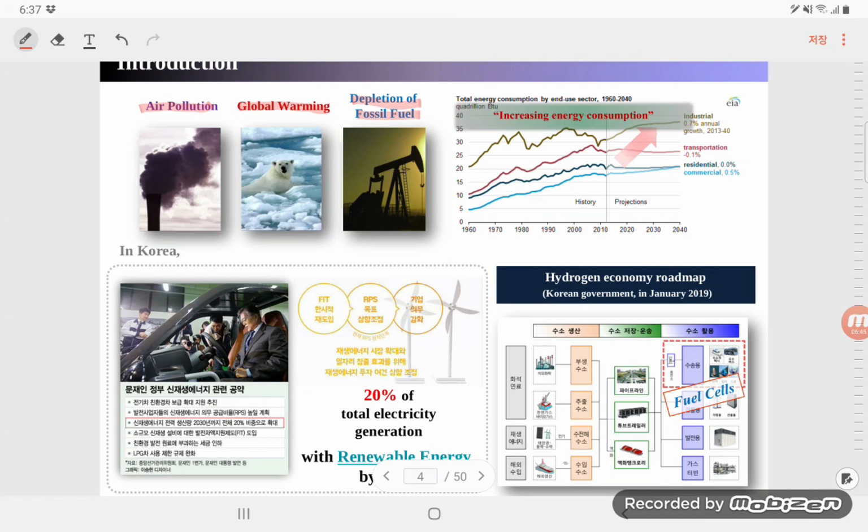And following the global trend, the Korean government announced the hydrogen economy roadmap in 2019. Okay, so in the roadmap, the Korean government is planning to replace 20% of total electricity generation with renewable energy by 2030. So 20% renewable energy, right?